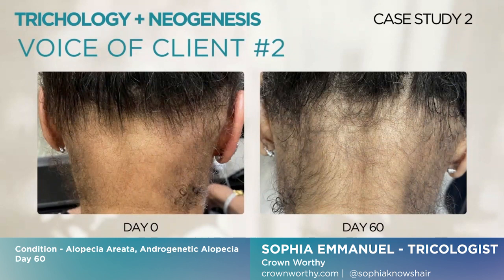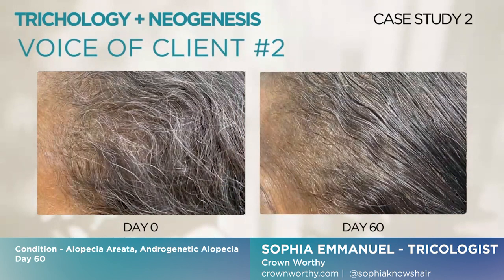The thing is patience, because I knew with hair it's going to take time. It's not going to happen overnight. Yeah, exactly. There were two friends I hadn't seen. One, in fact, she does hair, and she said, your hair is getting thicker.